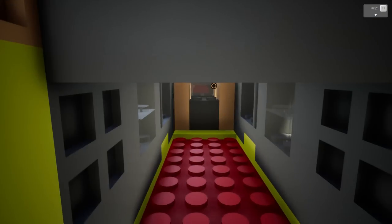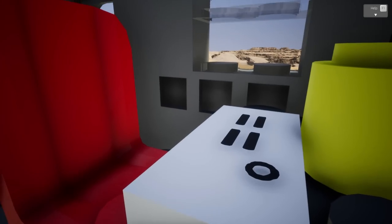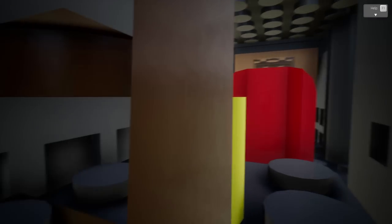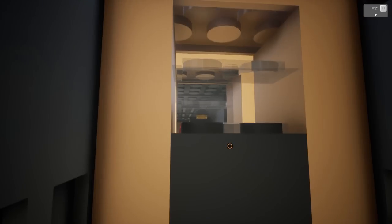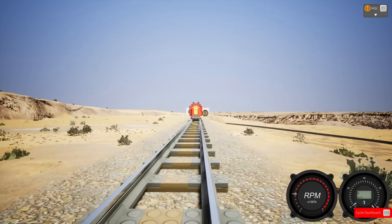What's the inside look like? All right, yep. Oh, we got seating in here? Look at this. Oh, it's like a little control panel or something. Now, I don't know too much about trains. I've been inside a couple of them as a passenger. And then I've walked around some of them in simulators. And that's about it.